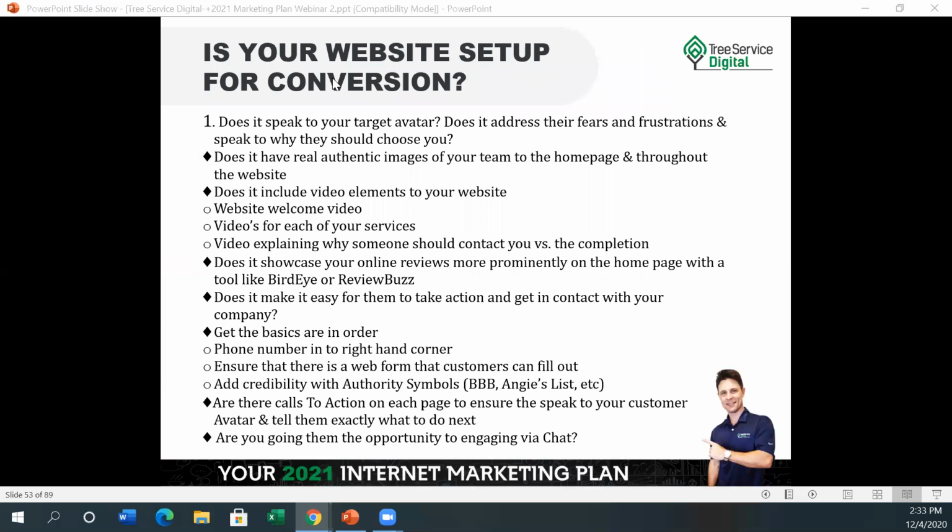So is your website set up for conversion? Does it speak to your target avatar? Does it speak to whoever it is that you're trying to get that message to? Does it address their fears and frustrations and speak to why they should choose you? Does it have real authentic images of your team? Does it include video elements?